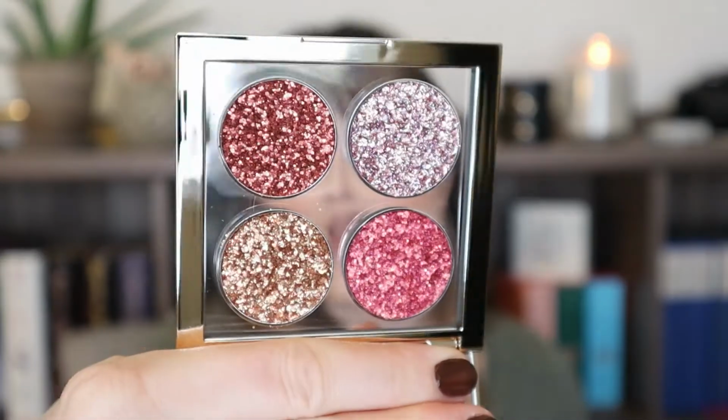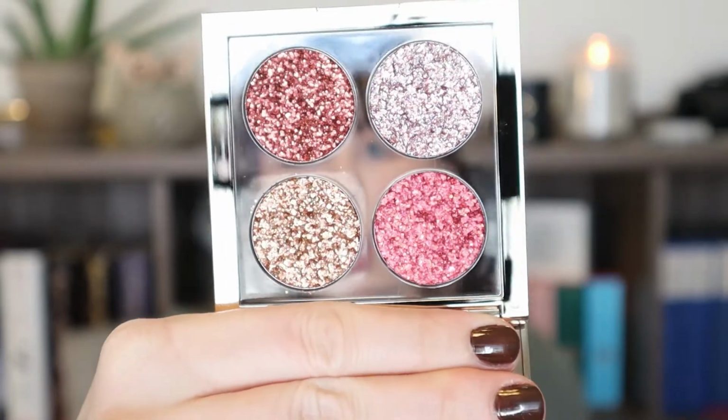Make sure nothing's gonna fall out. But that is what it looks like there. It's really pretty, and if you are a fan of chunky glitters, this would be something that is really up your alley. Yeah, I'm not even gonna swatch these because I know I'm not gonna put them on my eyes. Because here's the thing, I'm really particular about my glitter. And this has big, chunky chunks of glitter, and those are just not safe for your eyes.